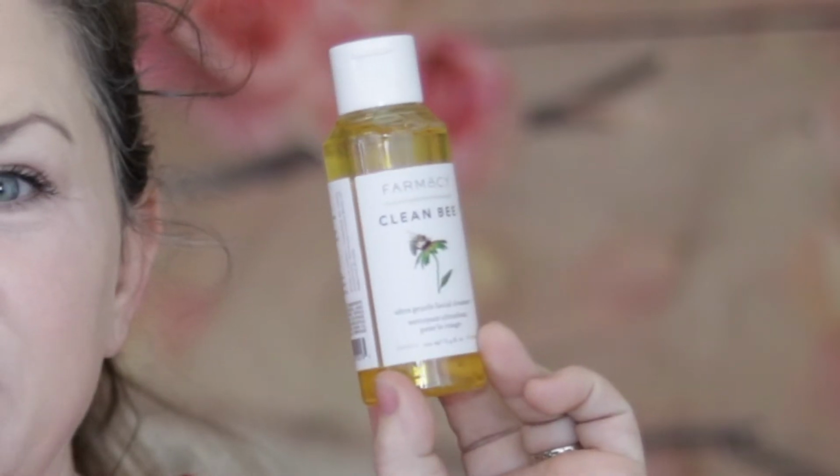We've got Pharmacy Clean Bee Facial Cleanser. This is a really nice sized bottle, 3.4 ounces. This is nice. What is this? No More Blem Primer, Smooth and Pore Covering, Top Secret for Perfect Makeup by Touch and Soul. Do you guys see me trying to read that? Oh, don't they know I'm 45 and I need my glasses? Make the print bigger for me. Just make it bigger.